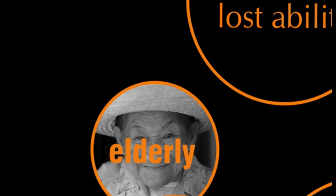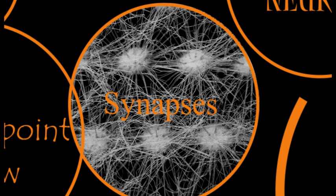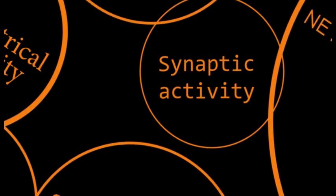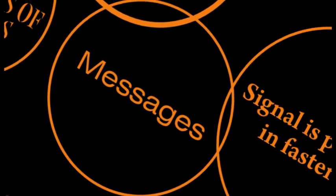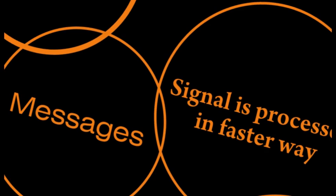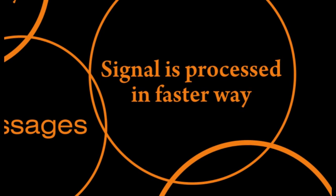To describe the way carbon nanotubes are impacting neuronal network activity, I can describe what we have been seeing in cultured neuronal networks in vitro, so experimental conditions. As you all know, neurons communicate through connections which are called synapses. In the presence of carbon nanotubes, this synaptic activity, the way messages come from one neuron to another, is potentiated. Neurons are much more active. Synapses are much more active. The signaling is processed in a faster way.